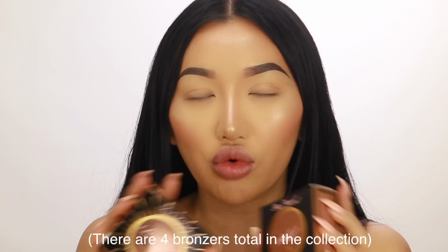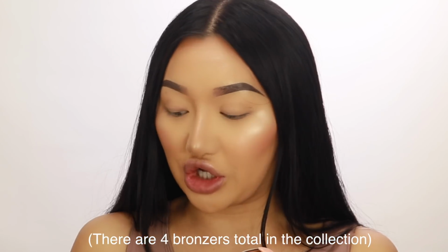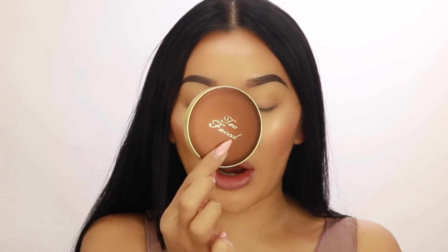They also brought out two of their bronzers. I think these are from the normal range that they have already, but they repackaged them and they just look so cute. Toofaced is always known for the packaging. Their packaging is always so adorable, but I love this packaging. It's like brown with the gold. Oh, it's just so pretty. It's their chocolate matte soleil bronzer. It actually smells like chocolate. It's so nice. It's a really nice cool tone bronzer as well, so it's really good for contouring. And then it also has a sun bunny bronzer as well.